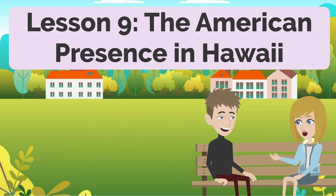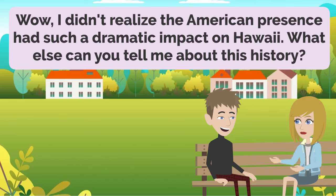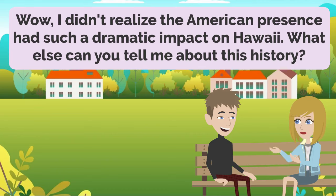Lesson 9: The American Presence in Hawaii. Morning, Anna. Did you know that American ships began visiting Hawaii regularly, and the sailors brought diseases the islanders had never encountered before? Wow, I didn't realize the American presence had such a dramatic impact on Hawaii. What else can you tell me about this history?